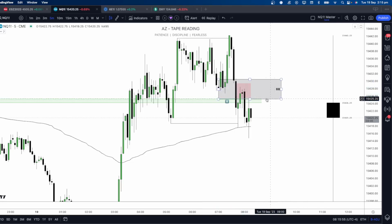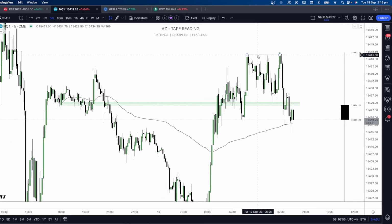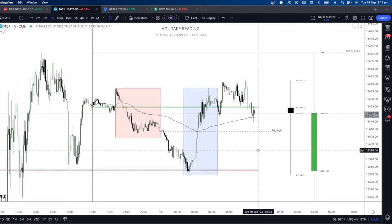We still have this breaker block in place, paired with this bearish fair value gap. I'm going to get rid of that on my chart. We will see how all that plays out. Want to have a clean chart, turn the session pro back on, and that's my thoughts and ideas for NQ.